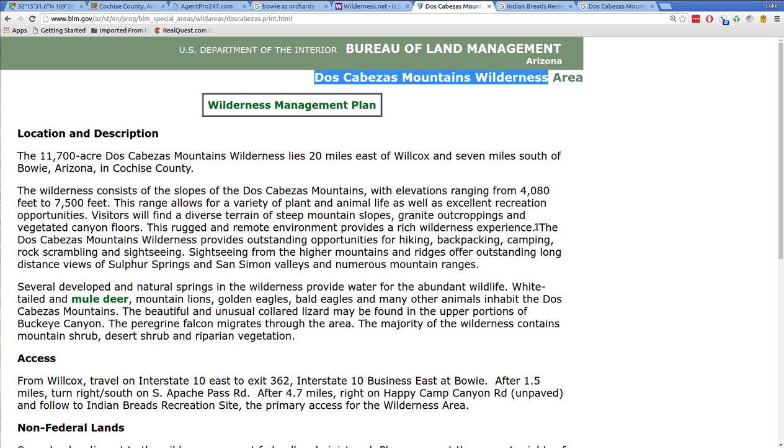Several developed and natural springs in the wilderness provide water for the abundant wildlife. Whitetail and mule deer, mountain lions, golden eagles, bald eagles, and many other animals inhabit the Dos Cabezas Mountains. The beautiful and unusual colored lizard may be found in the upper portions of Buckeye Canyon. Peregrine falcon migrates through the area. The majority of the wilderness contains mountain shrub, desert shrub, and riparian vegetation.